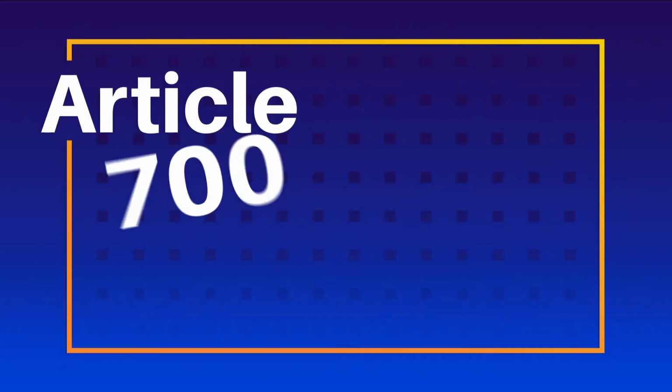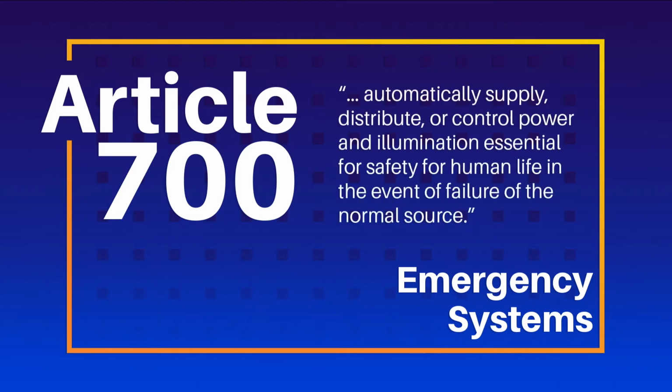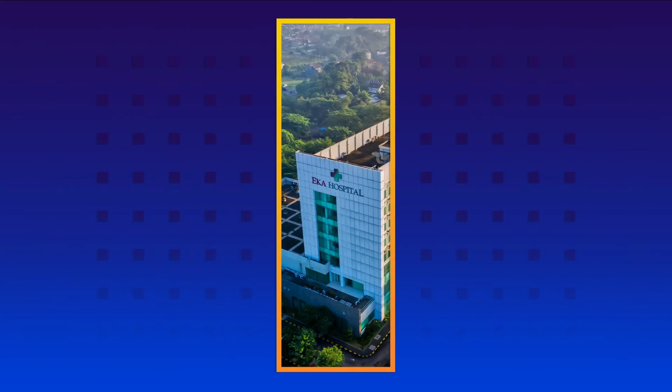Article 700 is for emergency systems. These are systems intended to automatically supply, distribute, or control power and illumination essential for safety for human life in the event of a normal power failure. These are places like hospitals, sports arenas, and theaters.